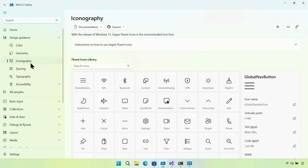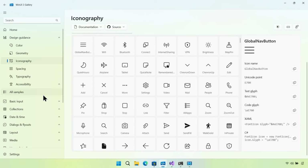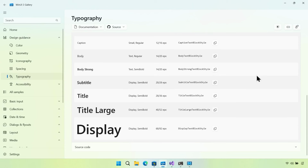So for example, this is the icons picker page. You can look at all of the different icons that ship with Windows 11 and then copy the right code snippets into your app. Another thing that is pretty important for our app as well is the type ramp. WinUI comes with a bunch of predefined text styles, and that makes it really easy. You don't need to reinvent pixel sizes and all that. You can just reference these, and that will make sure that your app really has that visual hierarchy and fits in beautifully with the OS itself.